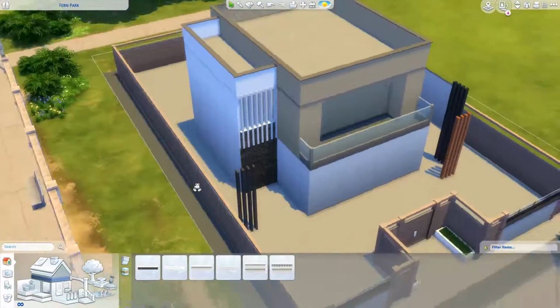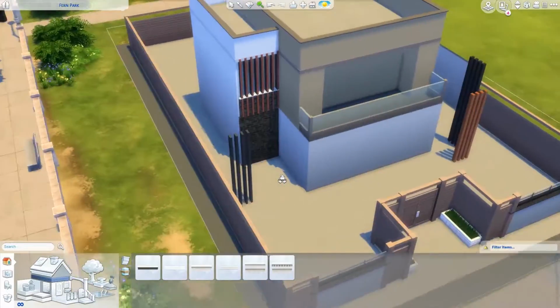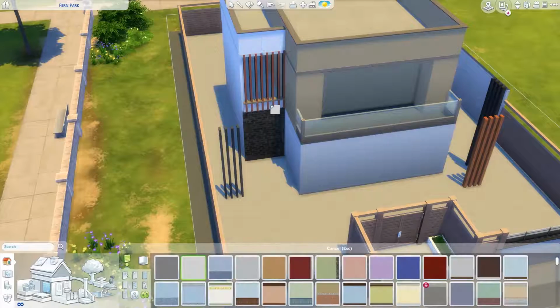And the balcony at the front, we don't really go out there, there's nothing out there. I didn't even put a door out there, it was just windows, because I prefer the look of the windows instead of the door.